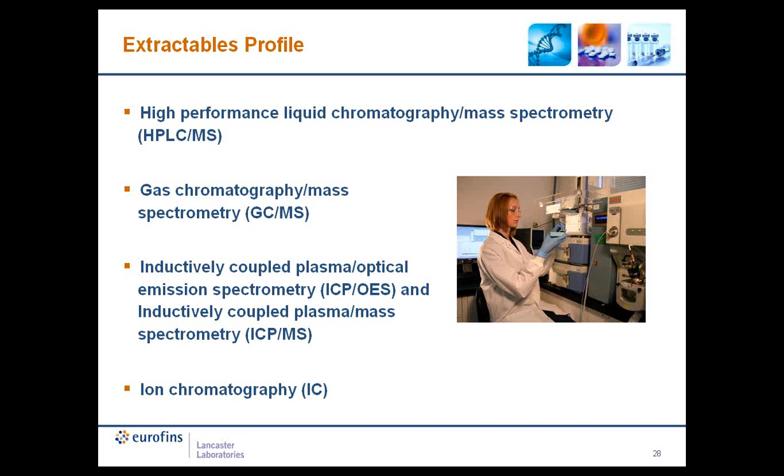ICP, or inductively coupled plasma, is an analytical technique used for the determination of trace elements. The amount of electromagnetic radiation that is emitted from the atoms or ions in the sample can be detected optically by OES or by mass spectrometry. Lastly, ion chromatography may be used to detect ions such as bromide, chloride, fluoride, acetate, and formate.